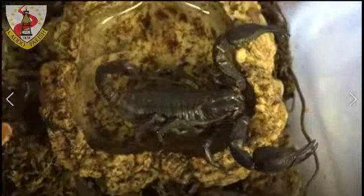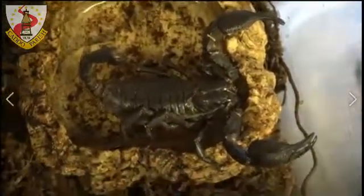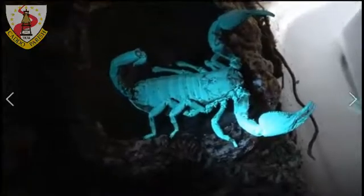This is how the African forest scorpion looks in the daylight. Let's see how it looks under UV. It emits bluish green light. It is called fluorescing.